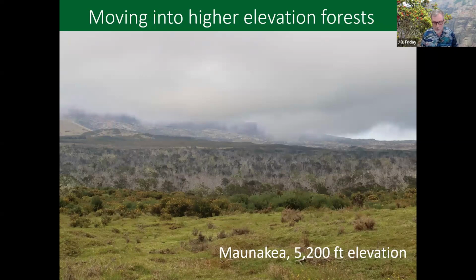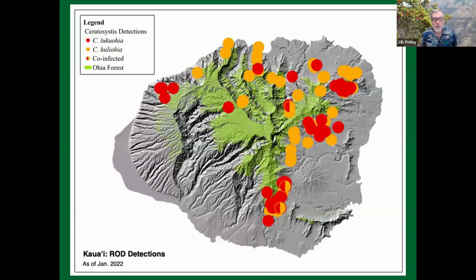On the island of Kauai, we also have both pathogens, lukuohia and huliohia, and it's spread across the island, but for reasons that we're not going to get into today, we're not really sure about, the disease is behaving differently in Kauai, and we're not seeing this landscape scale mortality that we did on Hawaii Island.